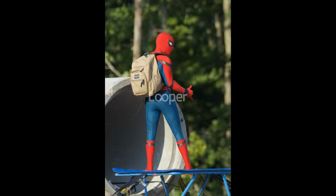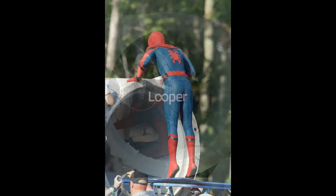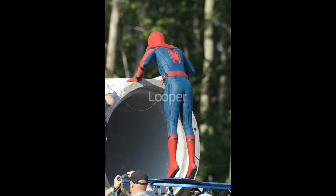to Washington, and that's why he has his backpack on. And maybe on the school trip they get attacked by maybe the Vulture, or there's just trouble on this school trip, and Peter gets in this truck, and hides in this cylinder and suits up as Spider-Man and saves the day. Yes, this is just more likely, just because he has his backpack on.